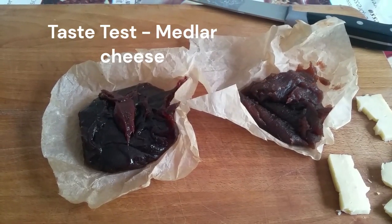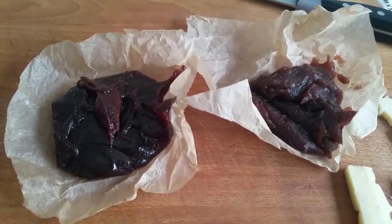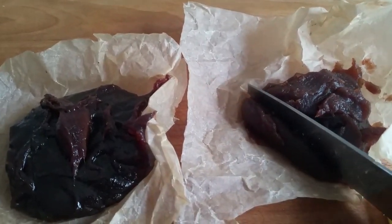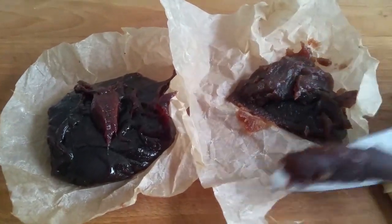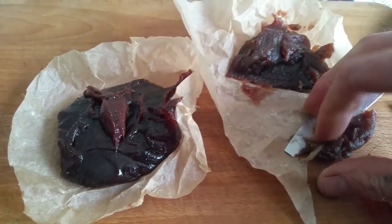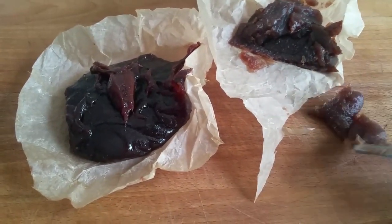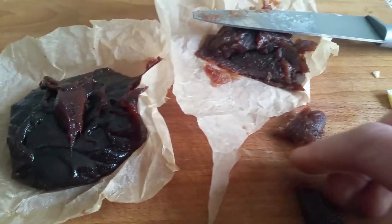And now the Medlar cheese taste test, and cheese. So we've got cheese and cheese. This is the one that had half the amount of sugar to the weight of cheese. Before I properly tasted it until now, I left it in the fridge just to set up as much as it possibly could, and then just so it's not completely cold, I had it out on the worktop for a little while. So let's just try it neat. You can see it's still a bit gummy. It's a bit more gummy than I would probably like, just because it's quite hard to cut.